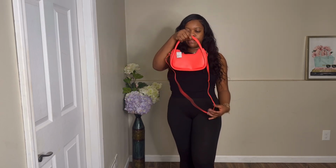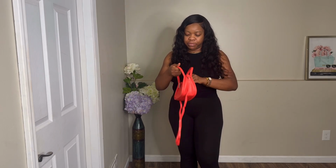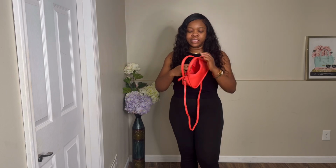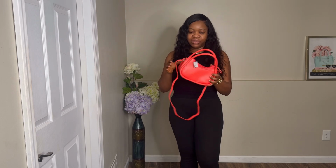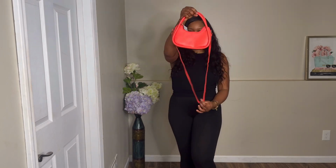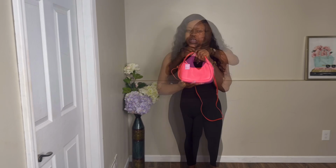I do have an orange sandal, and I do not have an orange purse, so that's why I picked this one up. It is a good size inside. You can get your keys and your phone, and maybe your little wallet could fit in it. So yeah, this is so cute. And this was $5 too. Let's move on to the next one.